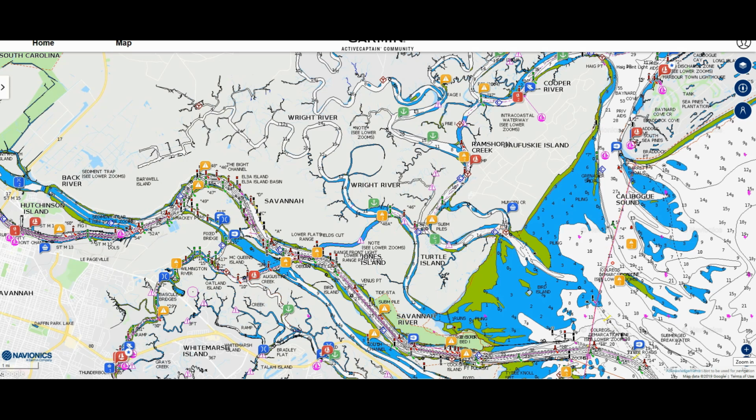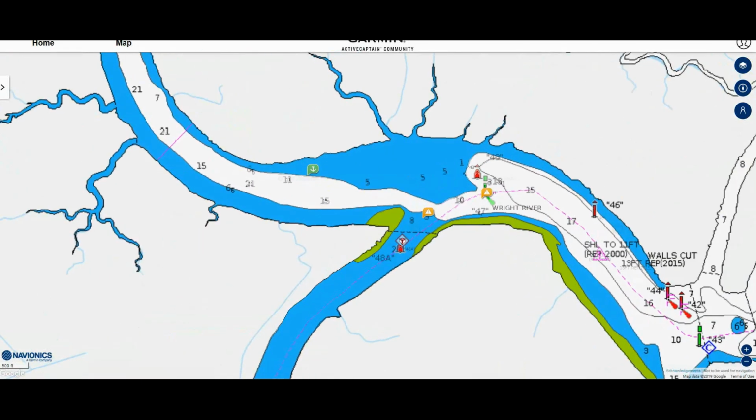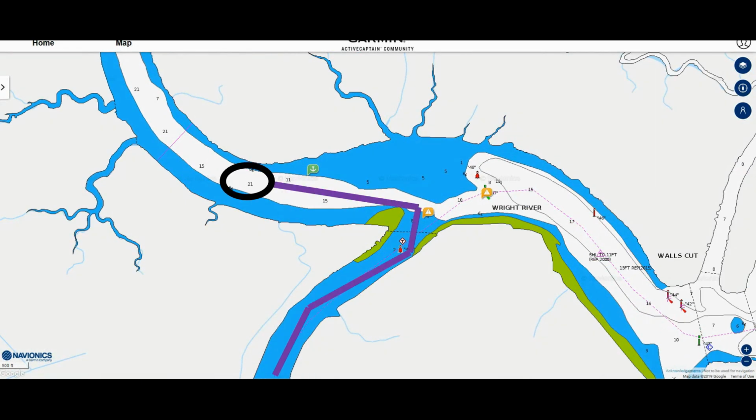This is a chart of the Savannah area. Savannah is located here. The Savannah River runs through here, and the ICW crosses the Savannah River into South Carolina here. In my case, I ran up Fields Cut and anchored about here.